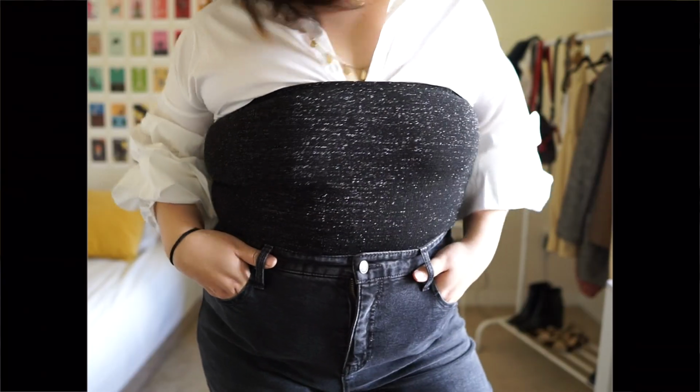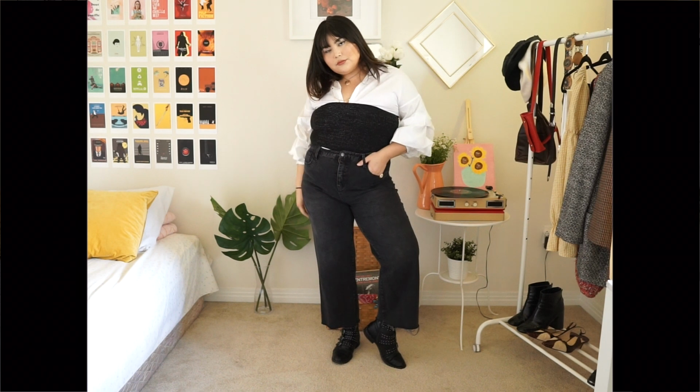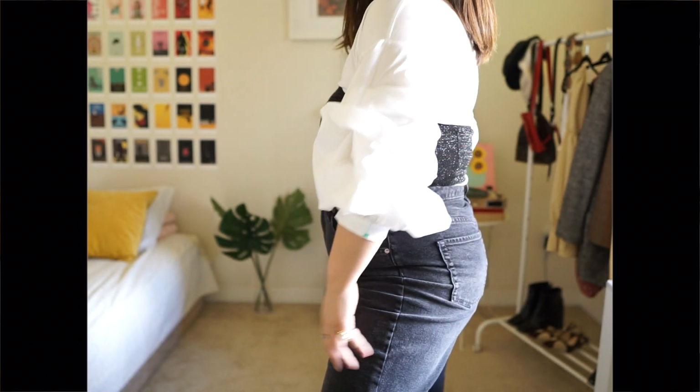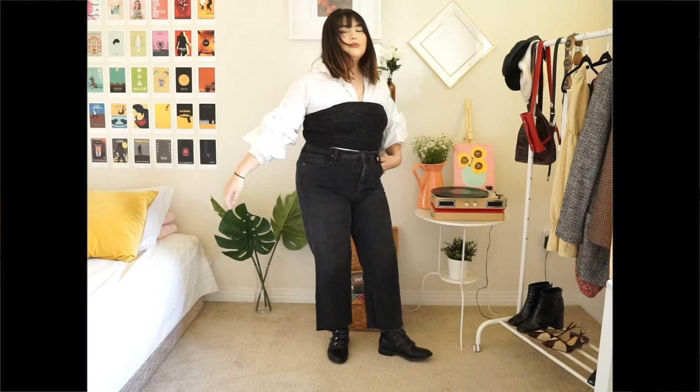For instance, right now where I'm wearing this shirt, what I decided to do is put a white button down underneath this tube top, and I feel like it creates this different layering. As you can see, the tube top has this glitter, and then you have the basic white button down, but then I have these funky sleeves, so it starts creating this unique kind of style.